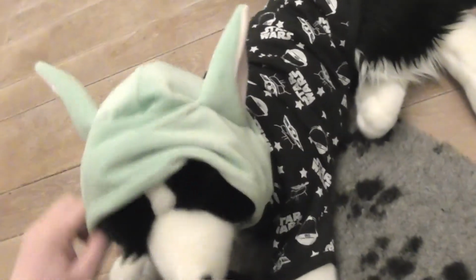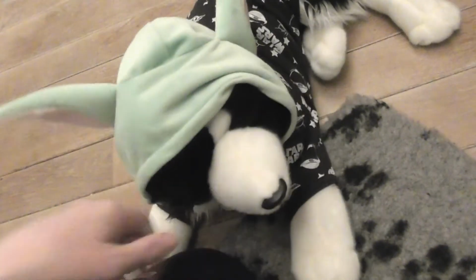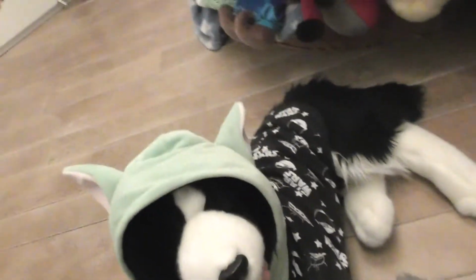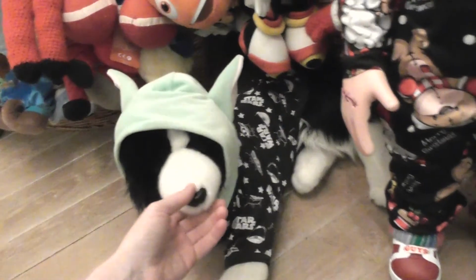There you go. Unfortunately my dog turns his head a bit, which makes it difficult for him to show his beautiful ears. But like this, it's like a Baby Yoda hood that he has, and it's the perfect size for him, so this is cute. So there you go. These are the two last little costumes that I still had to show.